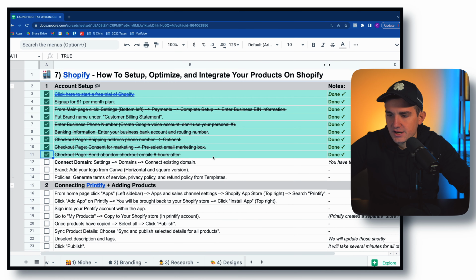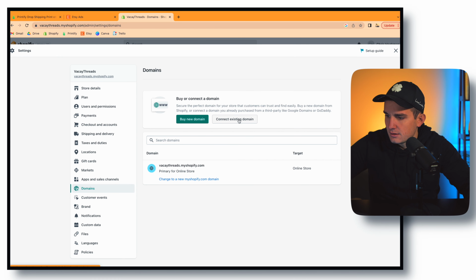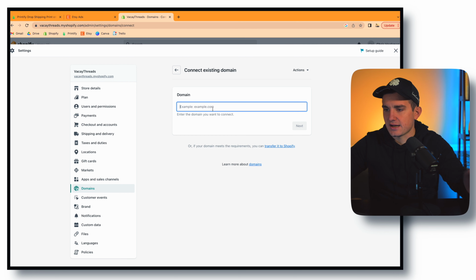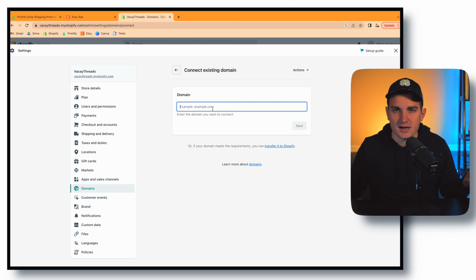Next, we're going to connect our domain. We're going to go to settings, domains, connect existing domain. And now this is a pro feature, so you need the $79 a month plan.